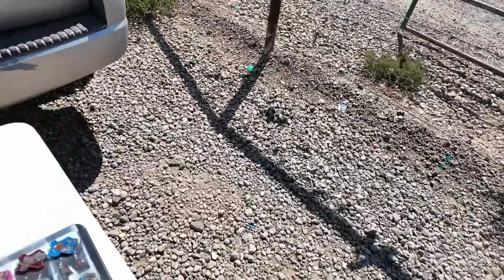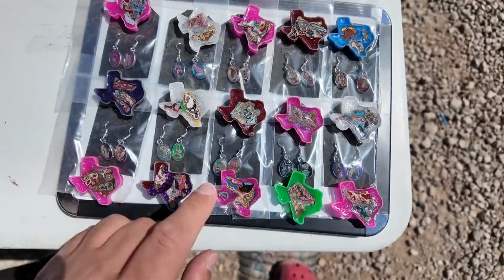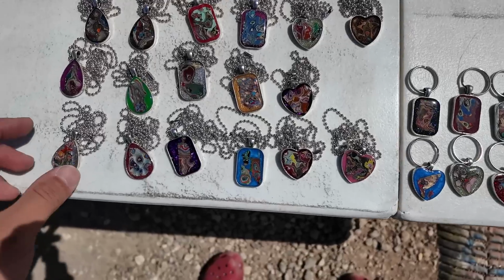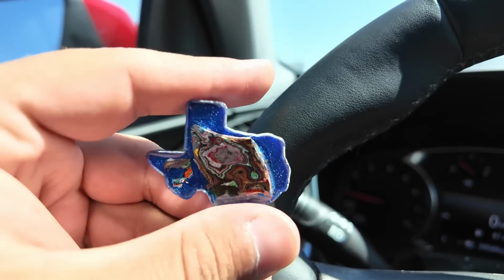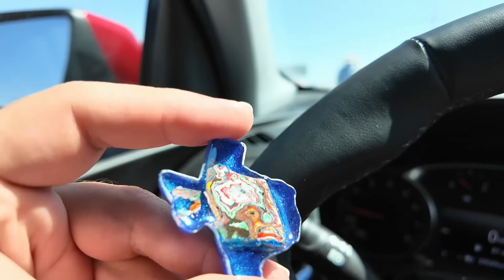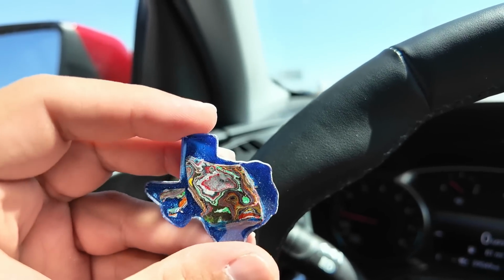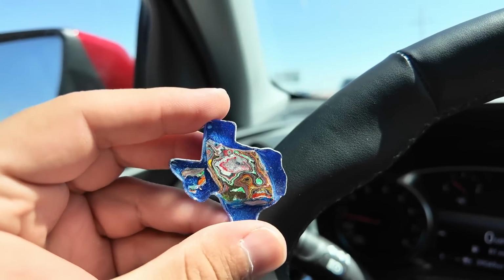Yeah, over here as you're exiting, you can purchase jewelry and magnets made out of the paint from the Cadillacs. All these are pieces of paint that have fallen off of the cars. For $10 I did purchase a souvenir. This is a fridge magnet with the Cadillac paint. I love how you can see all the different layers of paint, and you can take home a literal piece of the roadside attraction.